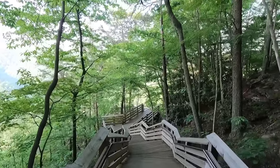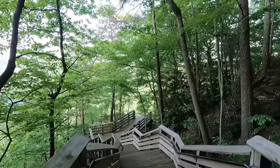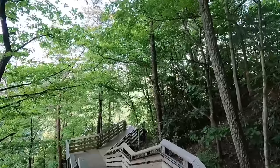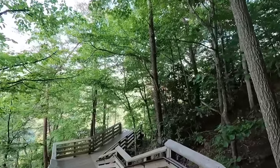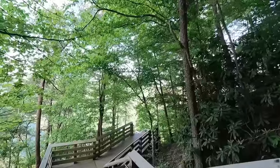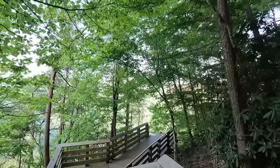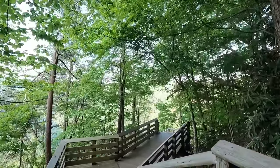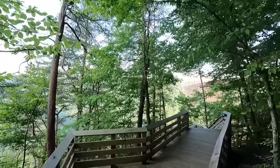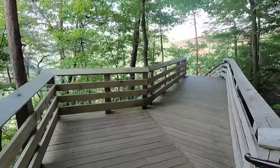Yeah, West Virginia is just one pretty place. All kinds of scenery everywhere. Hills, mountains, streams, a lot of trains, train tracks, coal mining. Pretty cool.